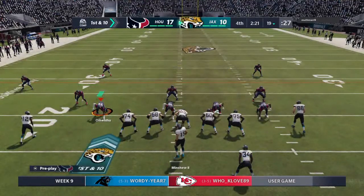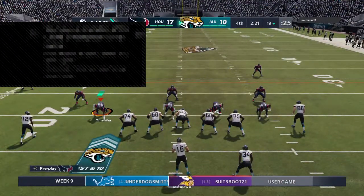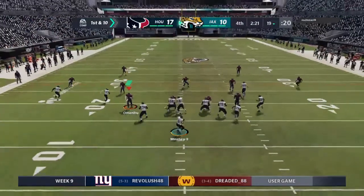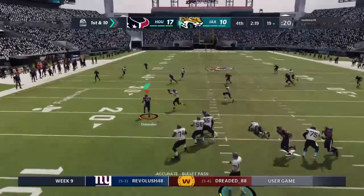Jaguars come to the line to start their next drive. Well, the defense got its job done, forcing the punt. Now the formula is pretty simple. They need to find the end zone here. A field goal doesn't help them much.